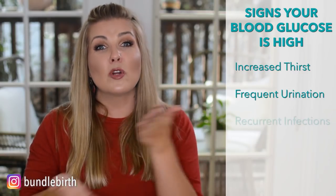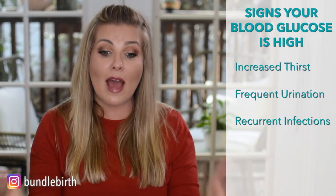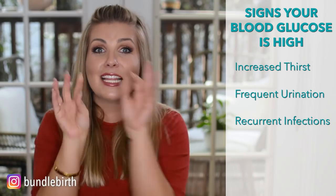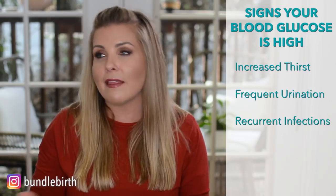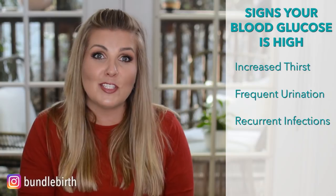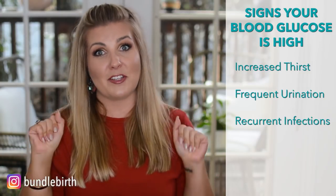Recurrent infections are also something else to pay attention to, because when you have increased blood sugar free floating through your body, infection loves to eat sugar. So if you have extra sugar around, you may have some recurrent infection. Let's say, particularly in your vagina, like yeast infections, bacterial infections, because you have that bacteria that's being fed and kept alive by all the extra sugar.